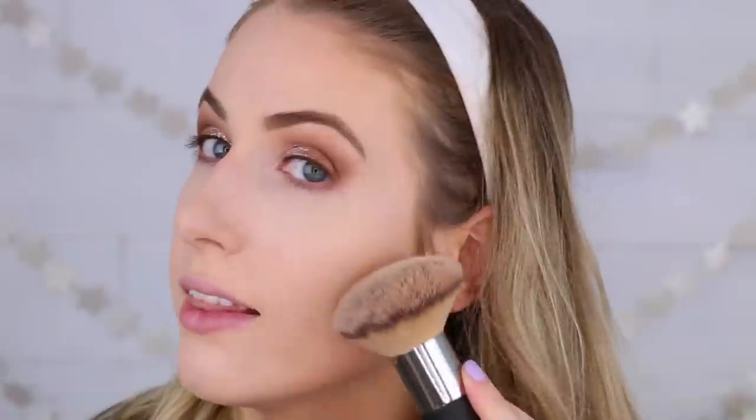Now we're gonna go in with bronzer, and this is by Lisoitier, and it is their Havana Bronzing Powder. So you can see it there, it has a little bit of a shimmer tone to it. I'm obsessed with this brush for bronzer. It is by It's Cosmetics. It's their Heavenly Luxe Airbrush Powder and Bronzer Brush. I'm just gonna dust this around my face. I like that it's not super hardcore when I'm putting it on.